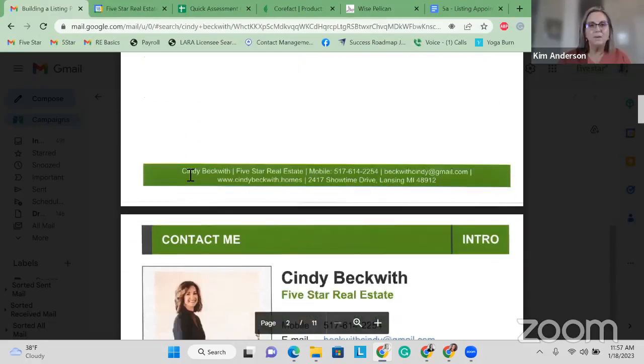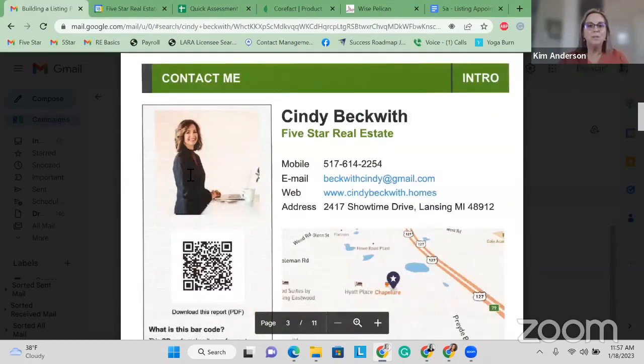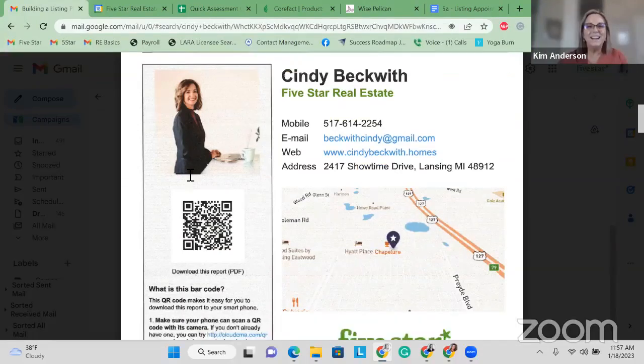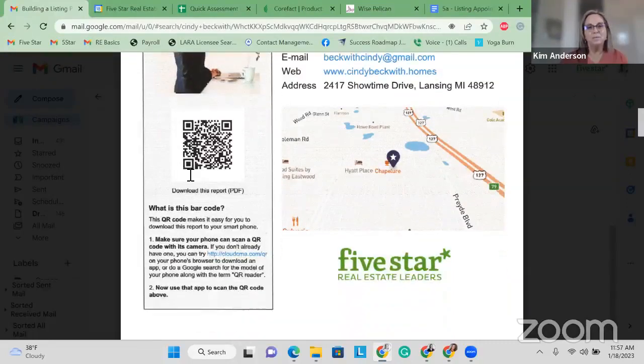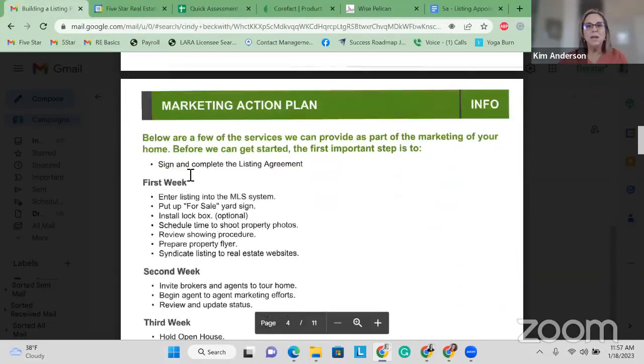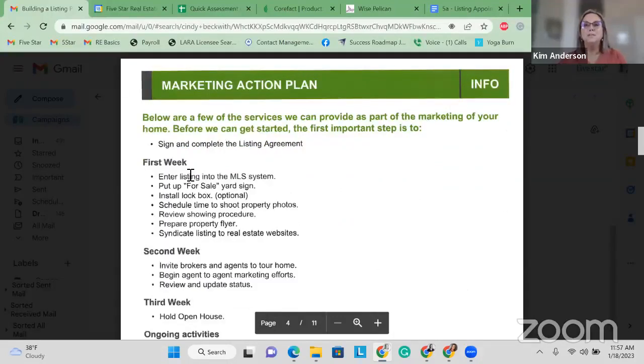And then it's all branded very nicely. And then she's got her intro with, I love the QR code. It's kind of fancy, isn't it? Yeah. And your beautiful picture. You look very professional. You have all your information here. And then it talks a little bit about you. So I love that. And then you mentioned this earlier, you have a marketing plan. What makes you different than realtor B that might come in tomorrow to meet with that seller? This is what you're saying I'm going to do for you, right?